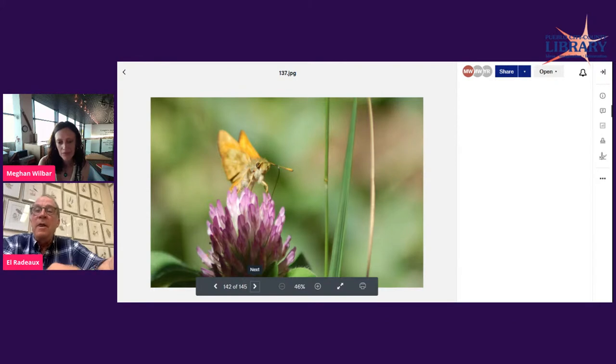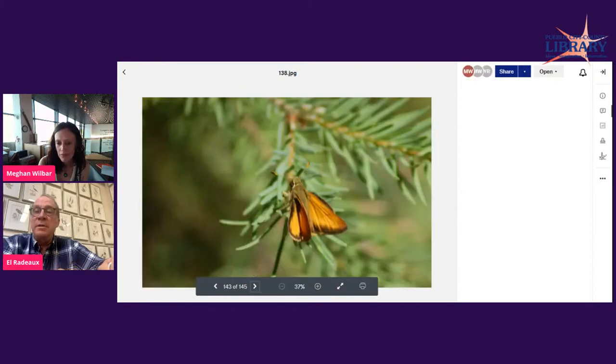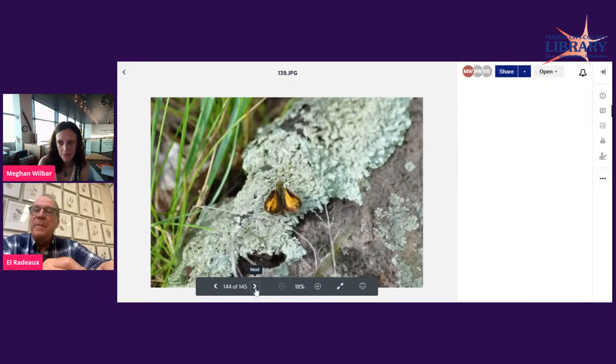Next. And there's a lot of skippers that like grasses. That's another view of a Taxiles skipper. Next. Of course, that might not be. I'll have to research that one a little better. Next. There we go again with one. Looks like he's on a lichen or moss or something. Okay, next.